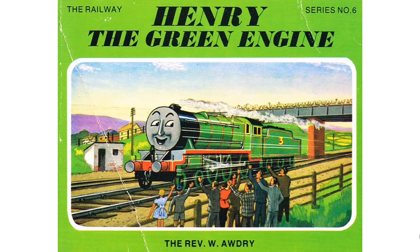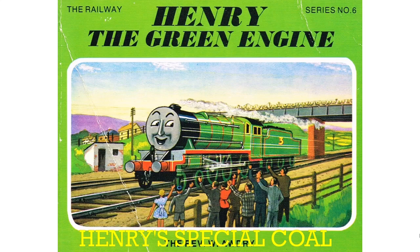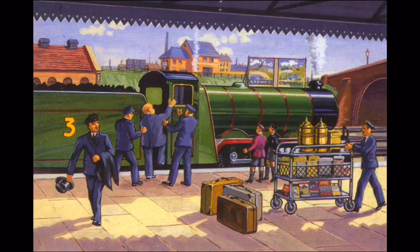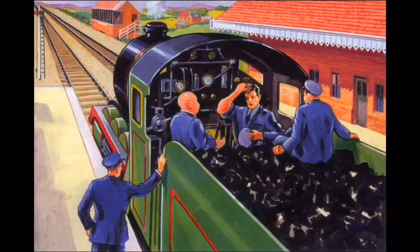First story up: Henry's Special Coal. A story that I like. I've always said that in my childhood Henry was an interesting character, as he seemed like just another Gordon or James. But here we see a different trait of him, his worrisome side. To me, this is where it gets interesting.